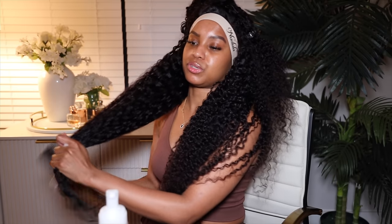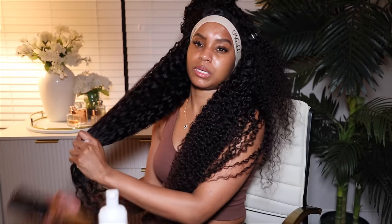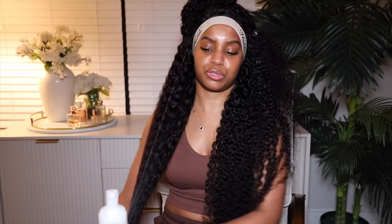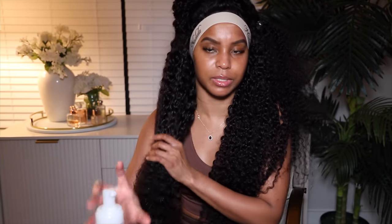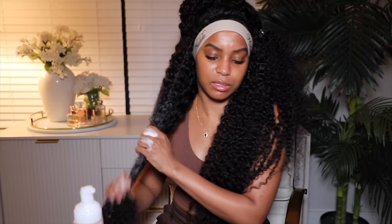So I'm just gonna brush through the ends and let them clump together a bit. Add some moisture to it. I feel like I should go up a little bit higher. Okay, we already know where this is going. Too much. Like a little bit more.